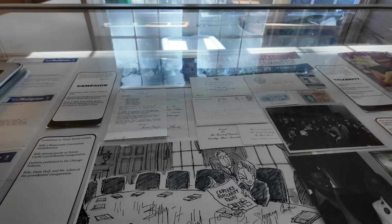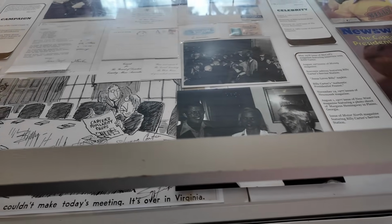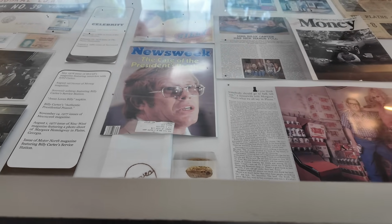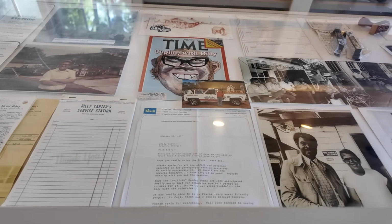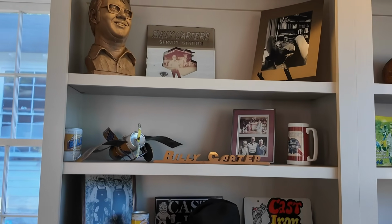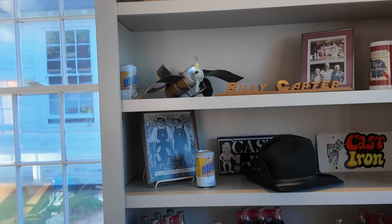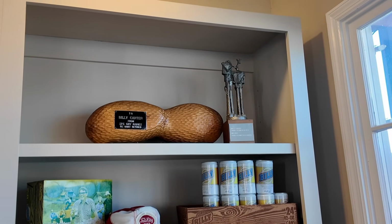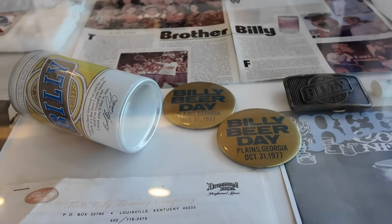Lots of interesting stuff in here. Looks like there's some official correspondence. The media love this guy. There's a couple of covers of him on Newsweek, Money Magazine, Time Magazine. There's a sign in there. It probably came from his desk. And a bust. There's a couple cans of his Billy beer. To Billy Carter, the big peanut up there. Pretty cool stuff. A button for Billy Beer Day. It's pretty cool.